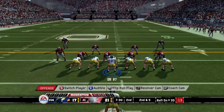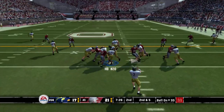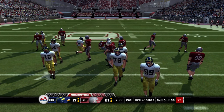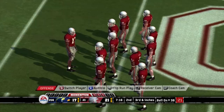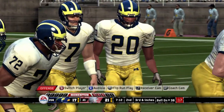Number 20, alone in the backfield. Again, he'll get the call. Tackle at the 38, 5 yards. That'll make it third down. It's third down and short. Ball on their own 38-yard line.